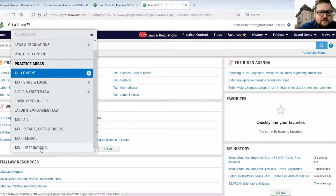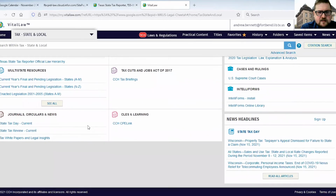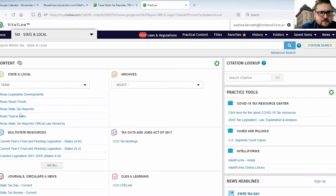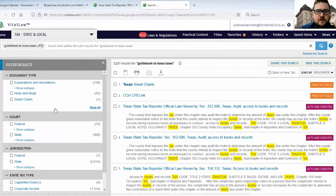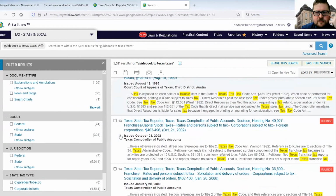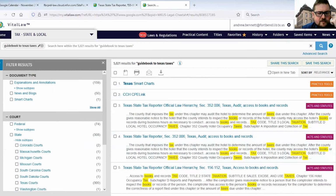Let's see if I can find that book, state and local. We do have access to some CLE resources as well. Well, let's try searching for it. What do we come up with here? Yeah, it must be under the state tax reporter. I believe that's the one that they've broken up in terms of updating here on the website. So that's great.